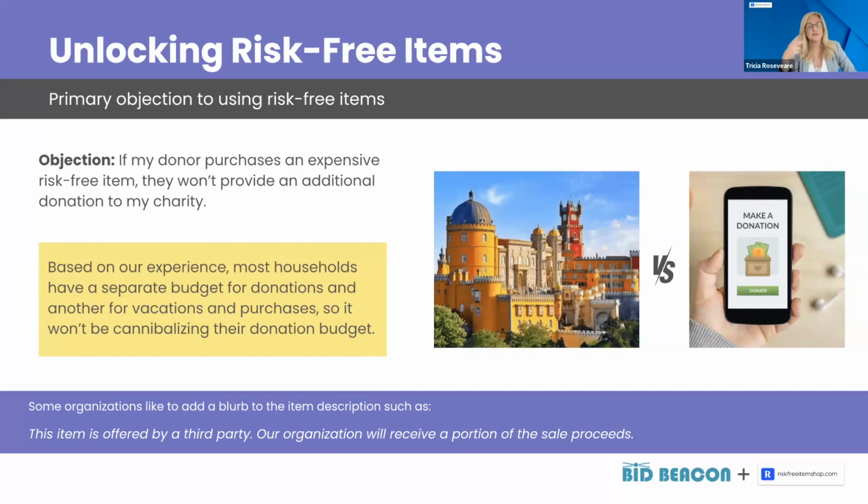The objection we sometimes get from nonprofits is, that sounds cool, but if somebody buys a trip for $3,000 or $4,000, they're not going to be giving me that money, and they're going to think that they did. We find that's actually not true. Households come in to an auction with a donation budget, like Raise a Paddle or Fund a Need, and a separate amount they're purchasing with. But we always recommend an easy fix: in the item description, just write, this item is offered by a third party, and our organization will receive a portion of the sale proceeds. Now you're covered. Your donor understands that you're going to benefit, and if they have any question, they can source it and release the rest of those funds as a donation.